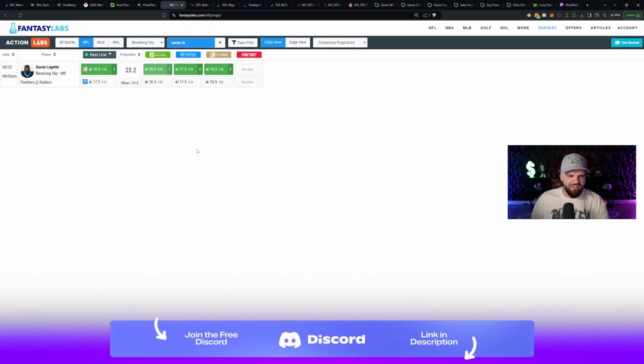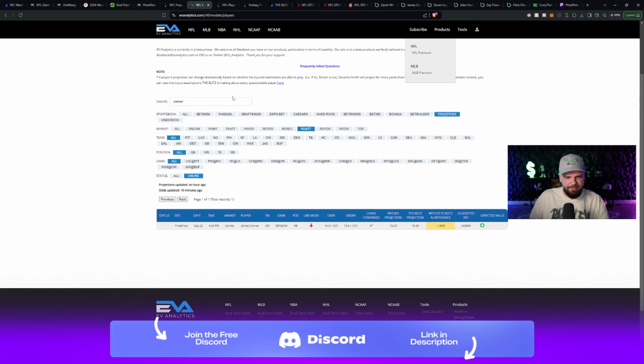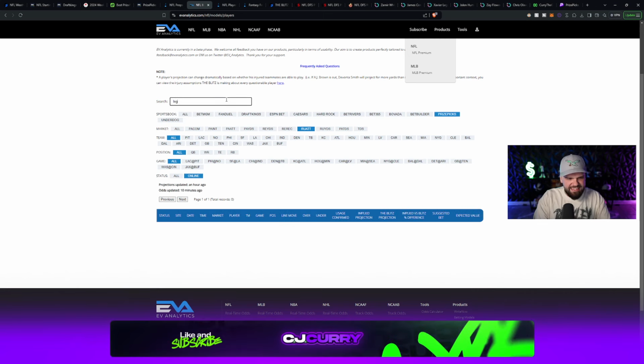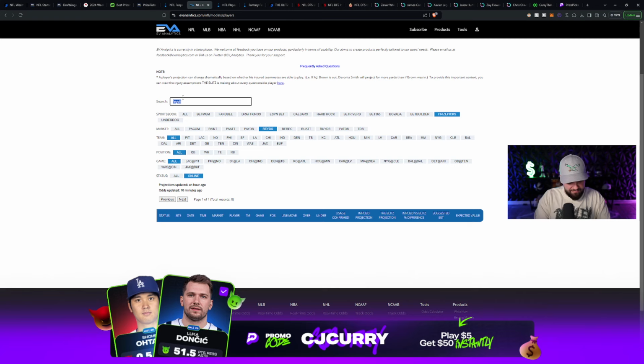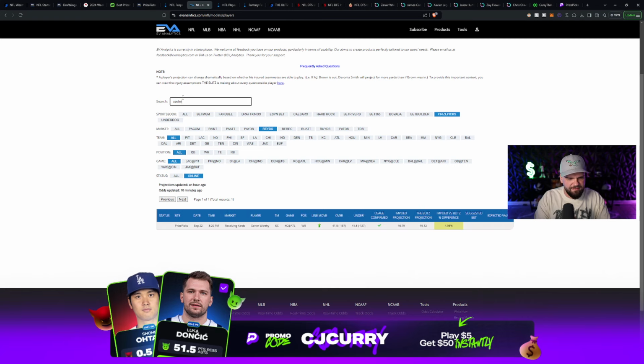23.2 projected receiving yards. Again, his line is 16.5, so he's projected to go well over the 16.5 marker. Second projection for Legette. Back to the Blitz we go. And they've got a pretty nice projection for him over on the Blitz. If we take a look here at receiving yards, he's sitting at, well, there.